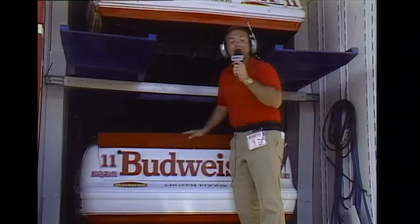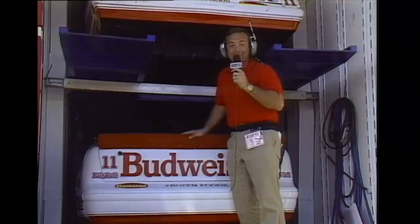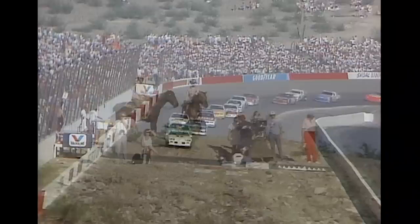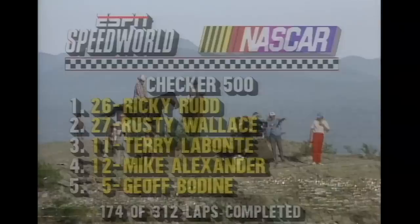We're going to lock it back up here very quickly, and I promised Junior I'd get the keys right back to him. A lot of folks would like to be in this truck right now with me looking over this car, so we'll lock it up. Fellas? Okay, thanks, Jerry. So that's the car that Junior Johnson will be campaigning along with Terry Labonte in the 1989 Winston Cup season. We'll be back to Phoenix in just a moment.